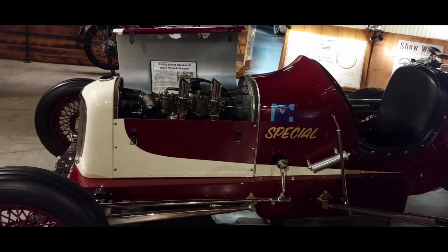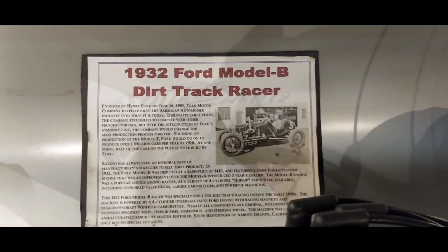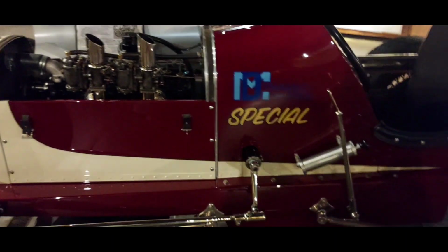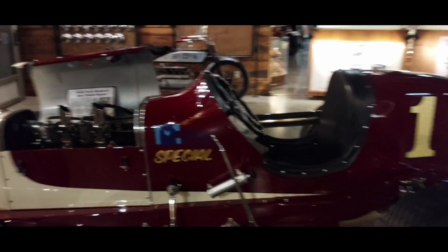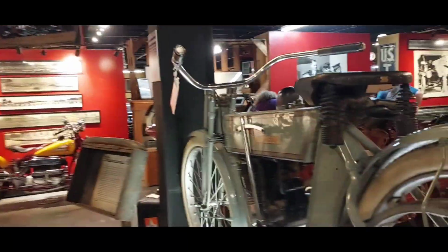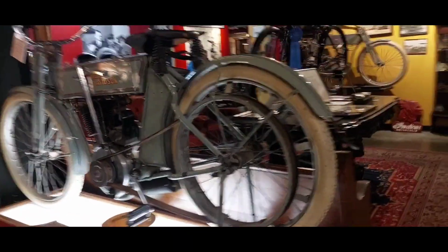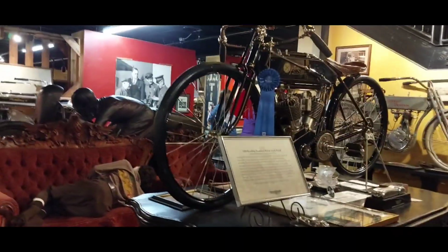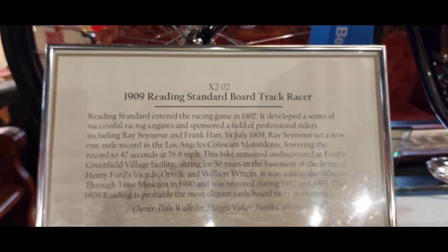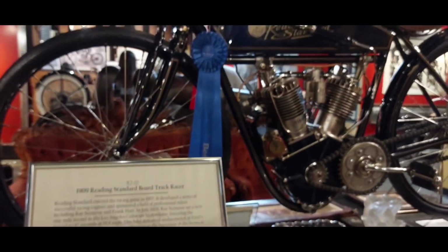This here is this 1932 Ford Model B dirt track racer. Get this. All right, y'all can pause there and read all the information. There you go. Trying to get this. There we go. There's a, pause and read that if you want. 1909 Reading Standard.